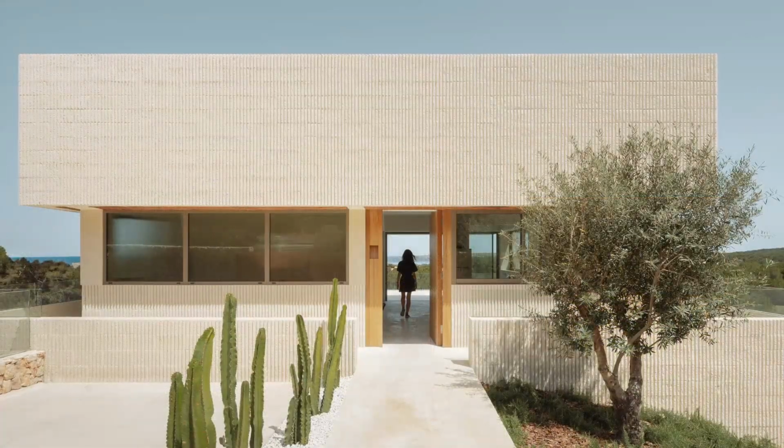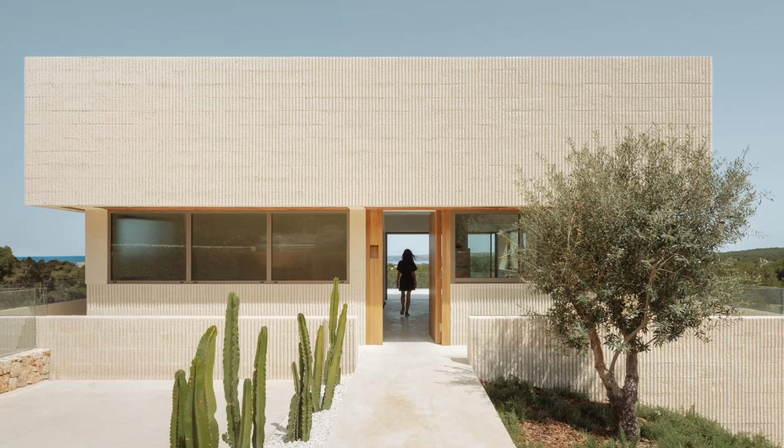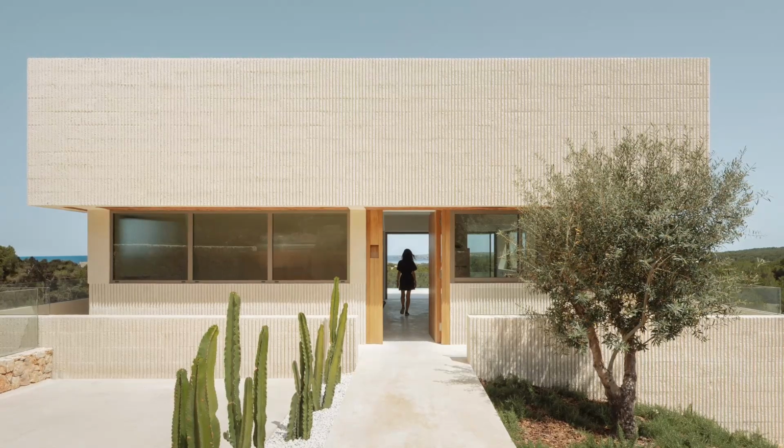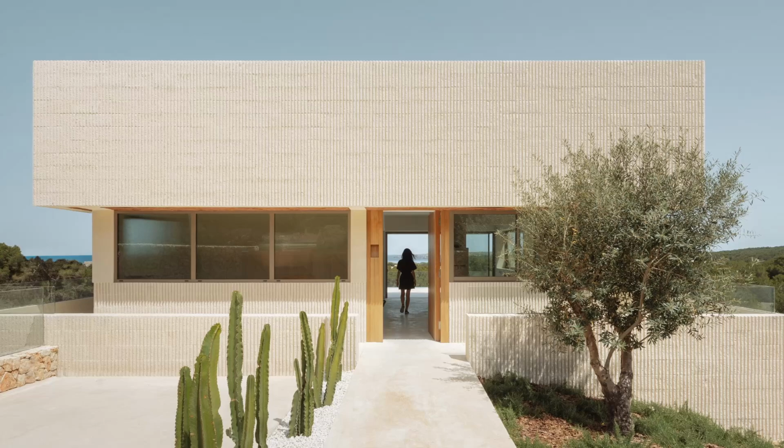Some people don't like it, but I do like that this top volume is offset from the bottom one. First of all, when it rains, you have time to look for your keys before you open the door without getting wet, but it also offers a bit more shading for the windows that are below, and the house does not overheat as much. So it's a very clever way of how the form of the building as well, not only the materials themselves, can help you prevent overheating the house.